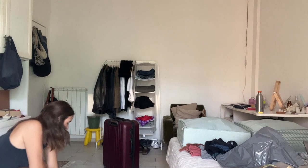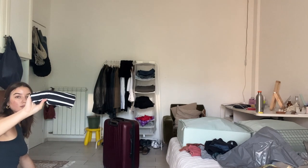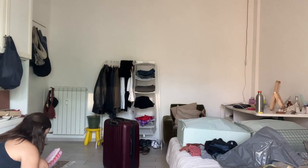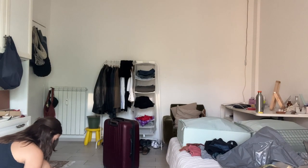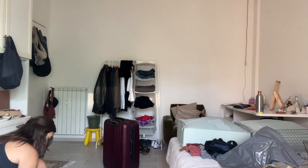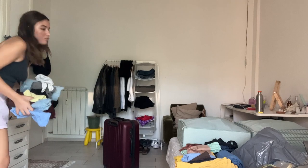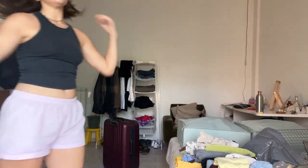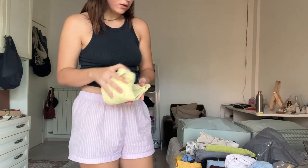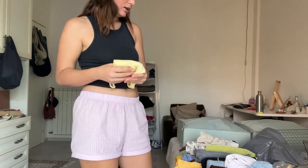Basic white tee, basic white tank top, striped COS long sleeve tee. This is basically all like summer stuff, guys. So I think what I'm gonna do is just put everything into the summer box. Okay guys, so this is mostly summer stuff. So tank tops, crop tees, linen pants, linen shorts, linen everything.